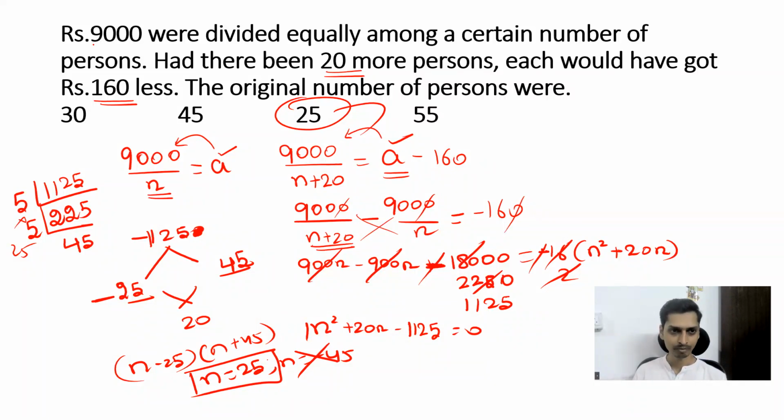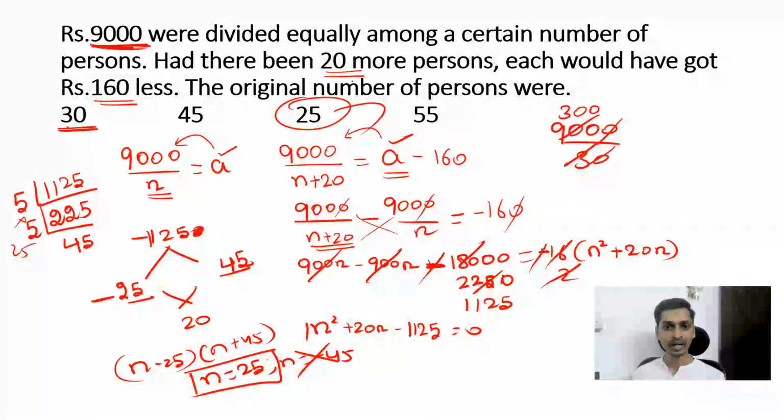Okay, now we have 9,000 rupees and we are dividing this 9,000 rupees to 30 persons. So each person will get how many rupees? 300. Right? Now, if we have 20 more persons, each person has to get 160 less. Now we have the same 9,000 rupees and instead of giving it to 30 persons, we are giving it to 50 persons. Now each person will be getting how many rupees? So if we cancel it, 1 times 5, 5, carry over 4. So it is 180.